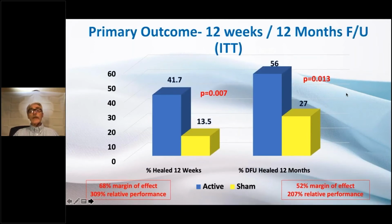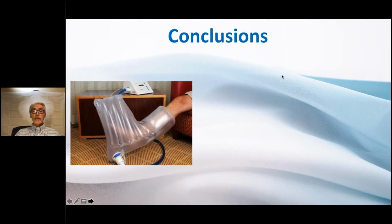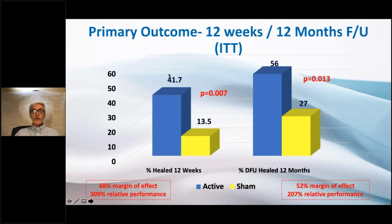Now, these two bar graphs contrast both the primary outcome at 12 weeks and the secondary outcome at 12 months follow-up. And of course, we can see, as we said, 41.7 versus 13.5% healed at 12 weeks. And at 12 months, we saw the similar relative effect where 56% of the active treated patients were healed long after they stopped the treatment, by the way, at 12 weeks, compared to 27% in the sham treated group. And what's interesting is there's about a 29 percentage point difference in both groups, both in the active therapy treatment phase, about 29% difference compared to 29% difference at 12 months.